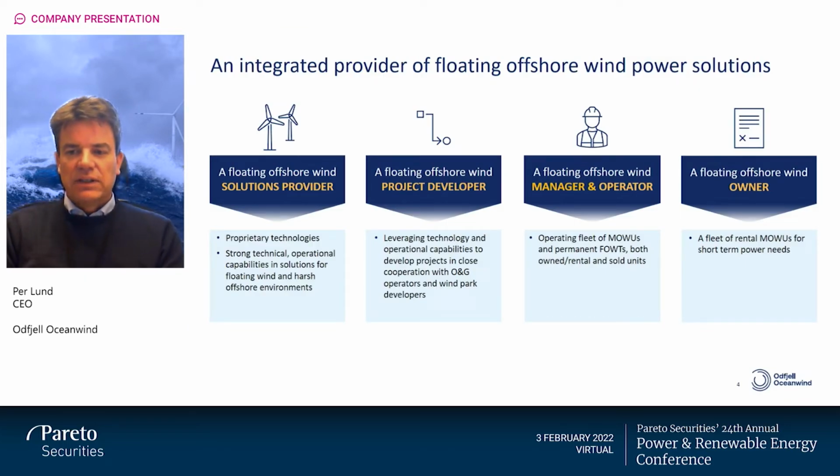Today, Odfjell Oceanwind is an integrated provider of floating offshore wind power solutions. With this, I mean that we have our own proprietary technologies and designs, including our own hull designs. We develop projects in close collaboration with our clients. We will manage the floating wind units, operate and maintain them, just like Odfjell Drilling does with their rig fleet. And we will over time develop a fleet of rental units for those clients that do not wish to own their units themselves. As part of our business model, we also offer to buy back units after they have served their life on a specific project.